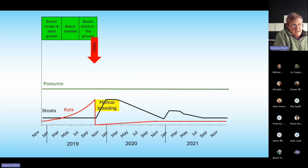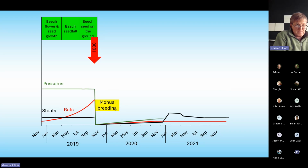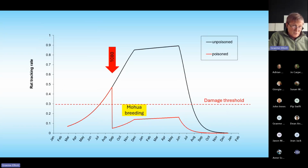And we suppose that this is what happens. We killed the rats just before the mohua started breeding. We also killed the stoats just before. And as kind of a bonus, we got rid of the possums. So during that mohua breeding season, things were really good for the birds and they might do really well.